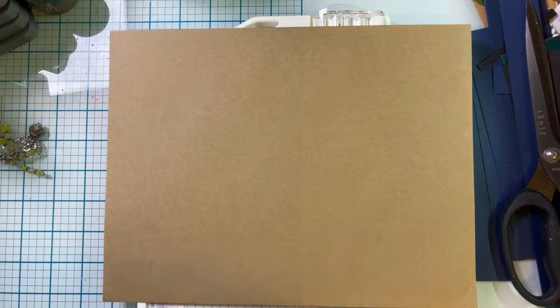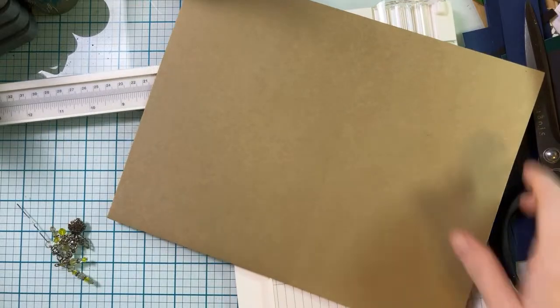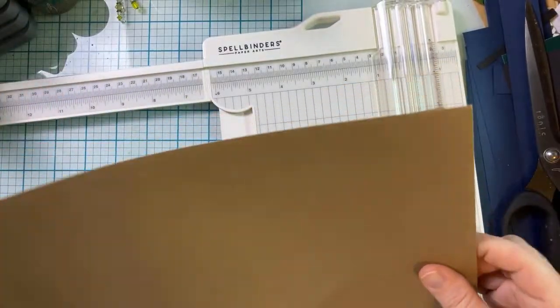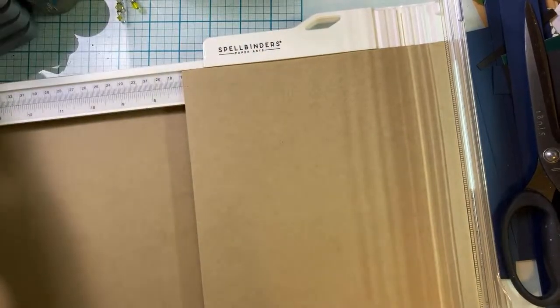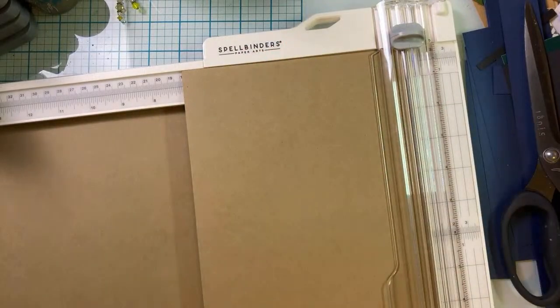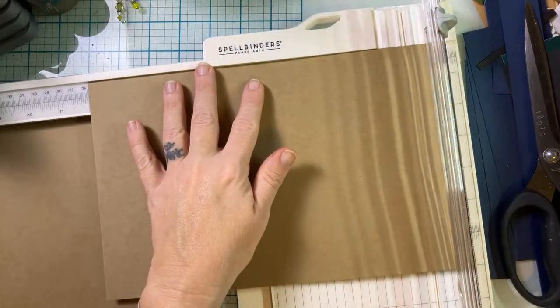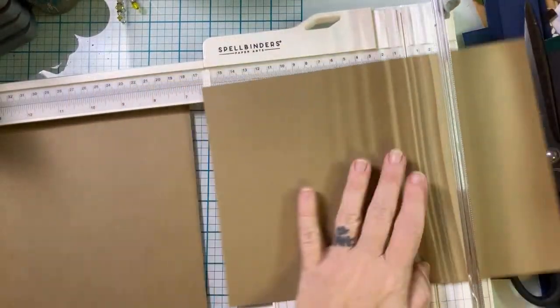Yeah, I do really like the Michaels paper. I think it's slightly heavier than the Hobby Lobby paper, but I'll use both. I don't care. I like them both. I will use either one. Because I put a lot of layers on my cards, typically I don't need a real heavy cardstock, because they get so much cement and paper added to them that they end up being heavy enough. Plus, if I start with a real heavy cardstock as my base and then add a bunch of layers, I always have to pay more postage because they go over an ounce. So now you can buy postage stamps that are just an additional ounce.